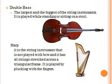The last is harp. This instrument is not played with a bow, which has about 45 strings stretched across a triangular frame. The harp is played by plucking with the fingers. It also has 7 pedals at the bottom that can be adjusted to produce different notes.